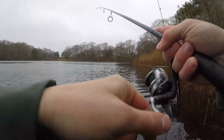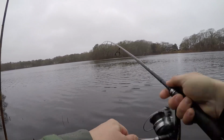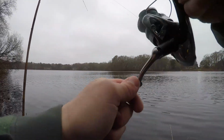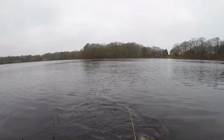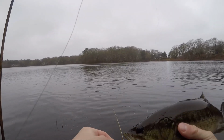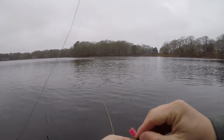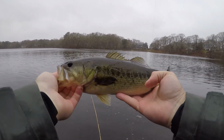Let's go. I think that's got to be the last cast. These fish shut down on me. They shut right down. And it may not be a coincidence that... Oh, so much for that. First cast fish and the last cast fish. Pretty looking little fish. And I might have said that was my last cast, but this guy changed my mind.